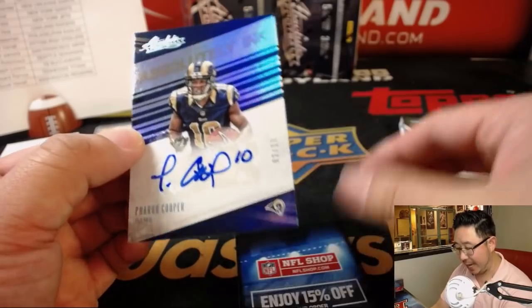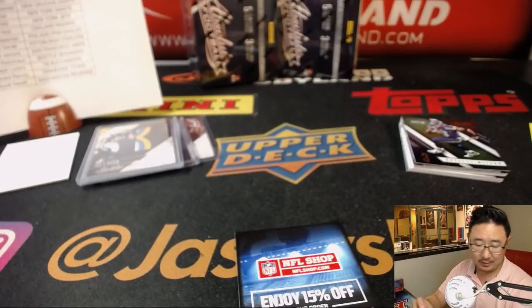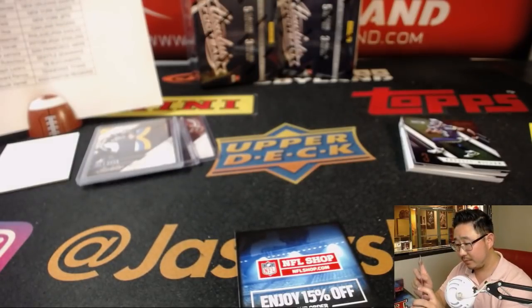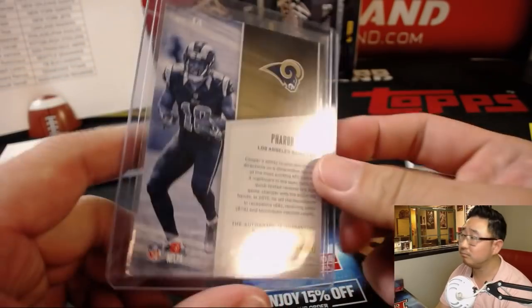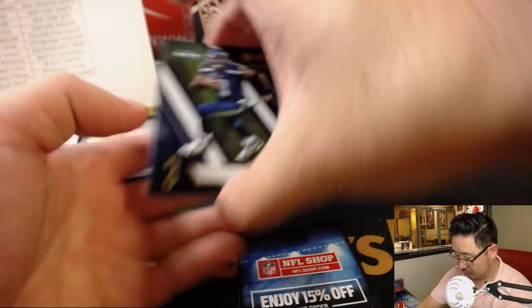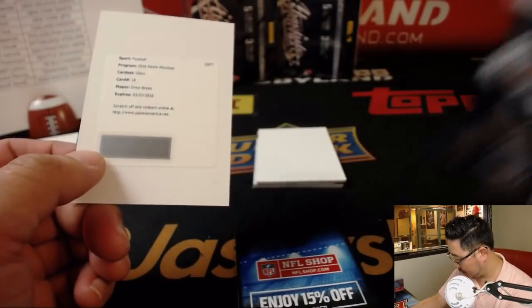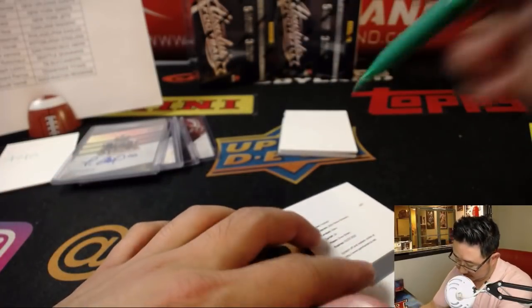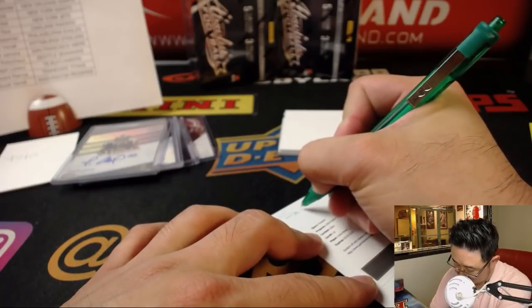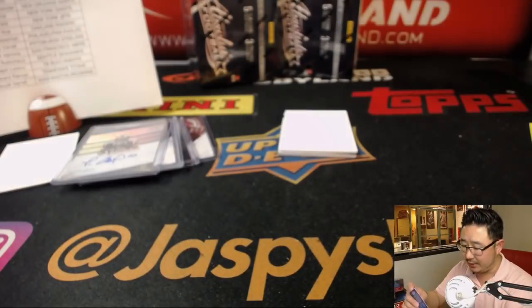And we have Absolute Inc., 2 out of 11, Farrell Cooper. Shane with Coop. Ah, the glass insert, Drew Brees. The one per case. Almost forgot about that. Who's got the Saints? That'll be for Jacob and the Saints.